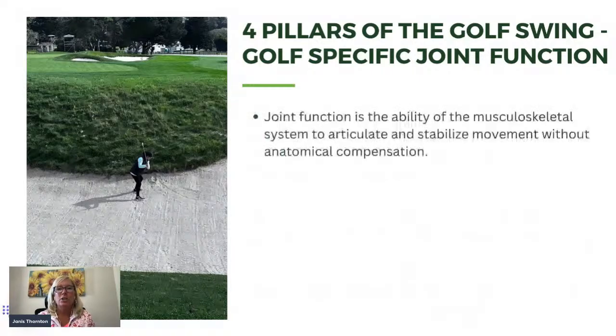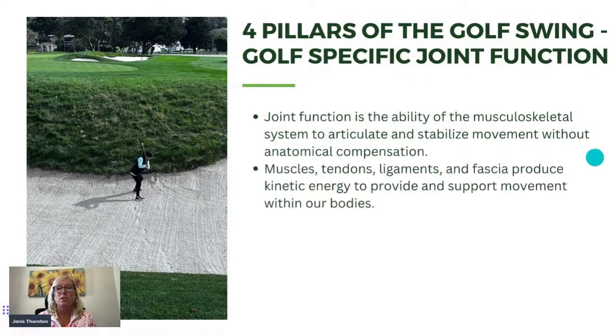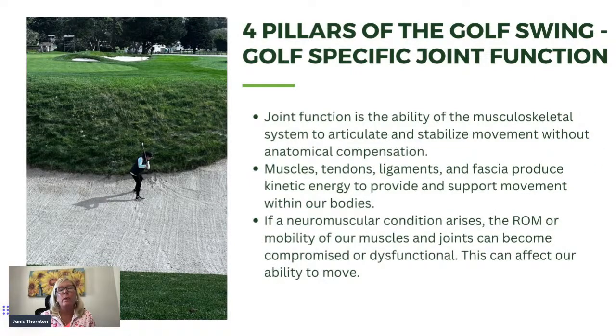So joint function is the ability of your musculoskeletal system to articulate and stabilize movement without anatomical compensation. We need our muscles, ligaments, tendons, and fascia to produce kinetic energy to provide and support movement within our bodies. And if we have a neuromuscular problem arise, our range of motion or mobility of our joints and muscles can become affected, compromised, or dysfunctional, and this can affect our ability to move.